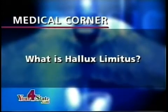Our question for you is, what is Hallux limitus? Well, Hallux limitus describes the big toe. The hallux is the big toe, and limitus means it doesn't move. So if you have the foot model here, the big toe usually goes up and down. But in this case, with Hallux limitus, it doesn't move that much.